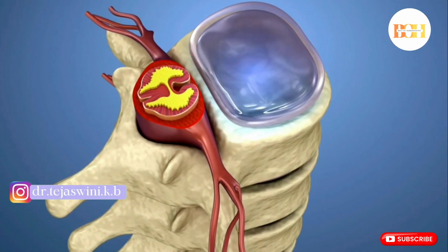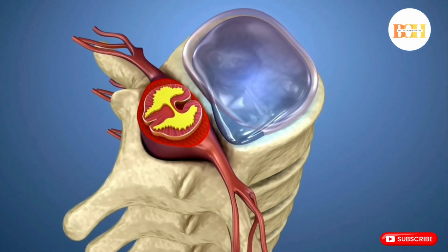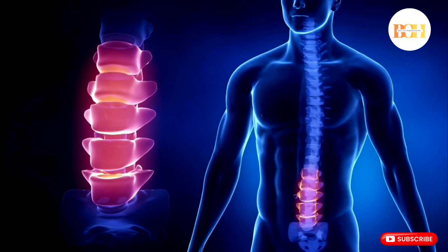In intervertebral disc prolapse or the slip disc, the cushion-like disc is damaged and moves away from its normal position. So this will naturally press on the smaller nerves coming out of the spinal cord. And the most common place for the slip disc to take place is the lower back.